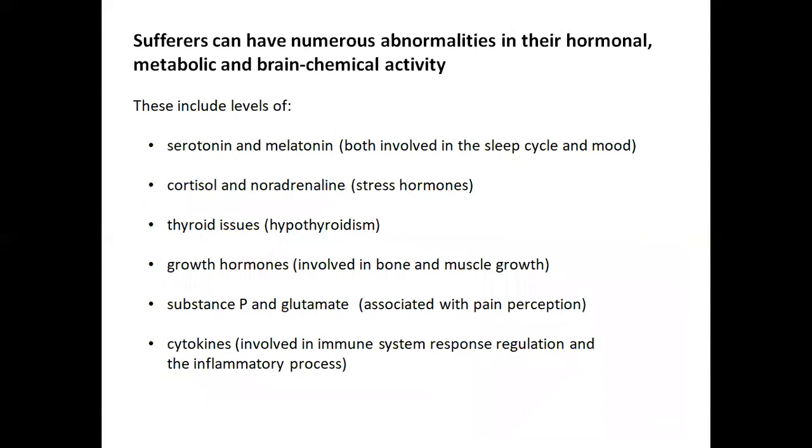Okay, so in addition to cortisol and pro-inflammatory cytokines, we also notice that individuals with fibromyalgia have a number of other abnormalities. We know that there are lower levels of serotonin and melatonin, and issues with cortisol, obviously. Quite often we see thyroid issues. Growth hormones are involved. We have higher levels of substance P and glutamate, and again, cytokines as well. Cytokines play quite an active role in immune system response, regulation, and obviously in regulating inflammatory processes.